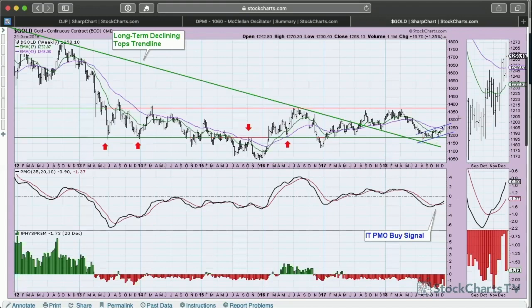It looks so nice here. I know you could make a case maybe for a reverse flag here, but to me, this would be a flag that's a little long in the tooth. I don't want to see a flag the same size as a flagpole. It's not a flag to me anymore.